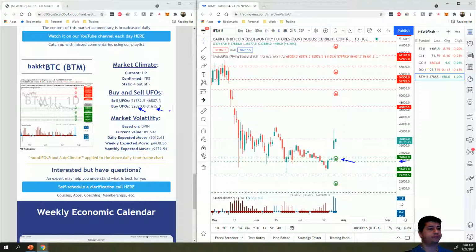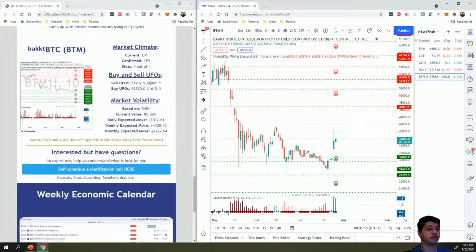And then the sell UFO up about 46,807 to 51,782.5. And then, of course, according to BVIN, the current value is 85.5%, extremely elevated volatility. Still, nobody should trade this market unless they understand that. They'd expect to move about $2,000.